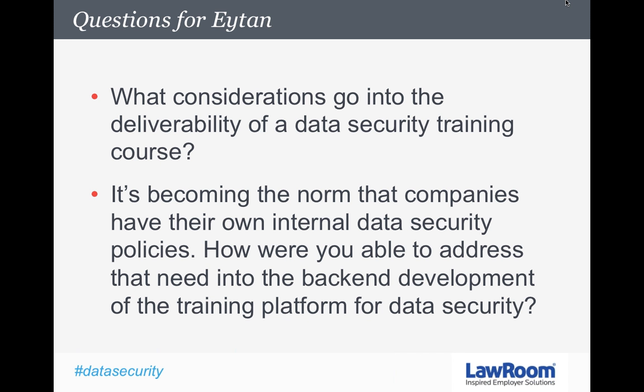So I know that this question is a broad one, and it probably has a lot of components to it. But what considerations go into the deliverability, understanding that deliverability has a pretty broad context here, of a data security training course, understanding that your answer to the question may not be specific to data security, it may be training in general, but nevertheless, you're the guy who runs the team for LawRoom, that deliverability is what matters. And so talk to us a little bit about what went into this.